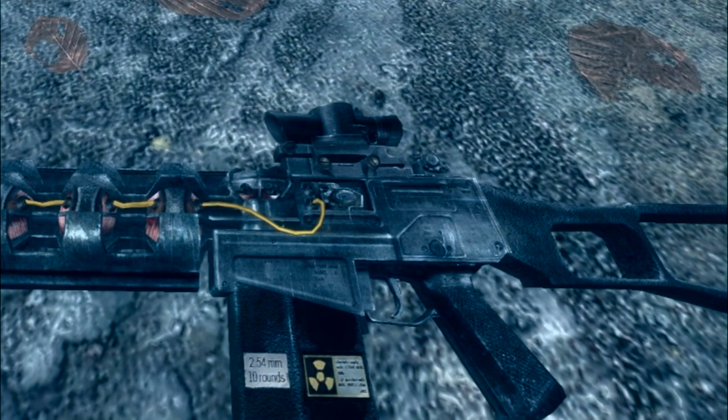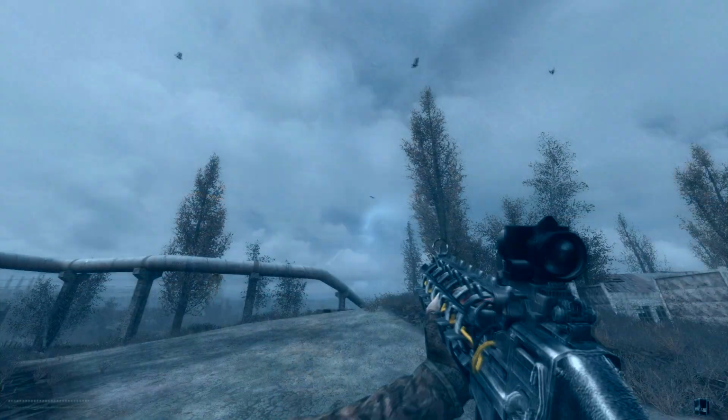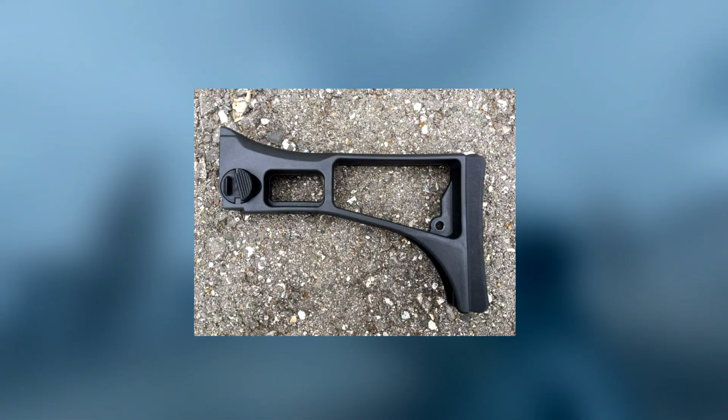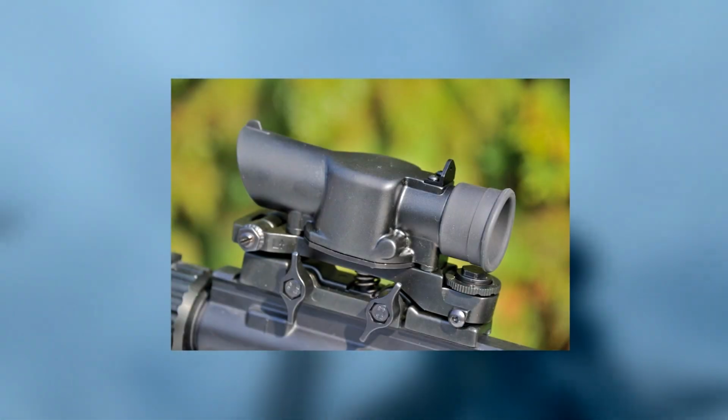Parts of the Gauss Rifle appear to be salvaged from assault rifles. The stock is identical to one of the G36. The grip is a recolored SG-550 pistol grip, and the scope is a SUSAT with increased magnification.